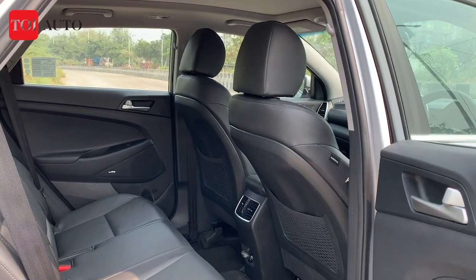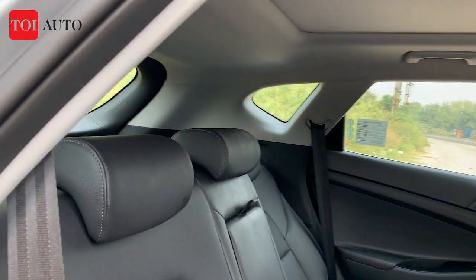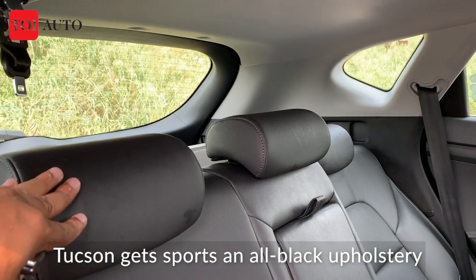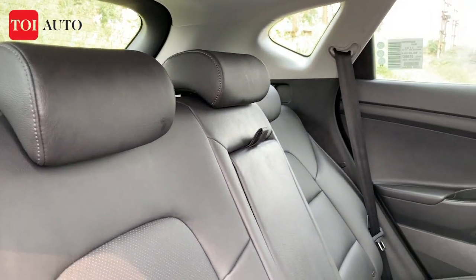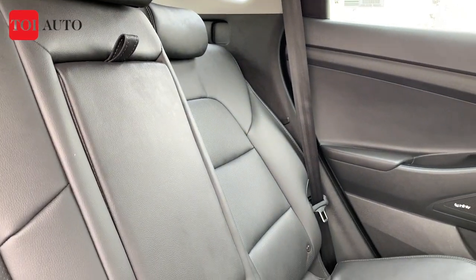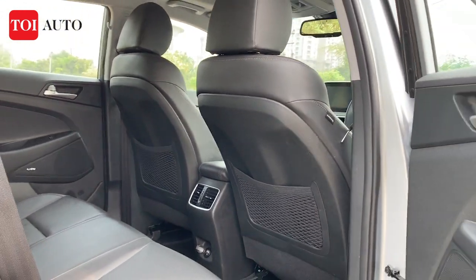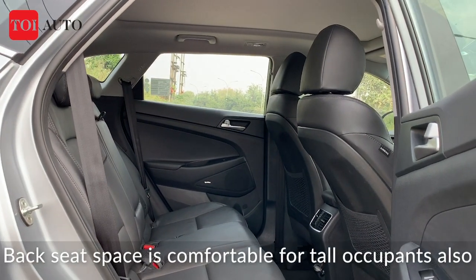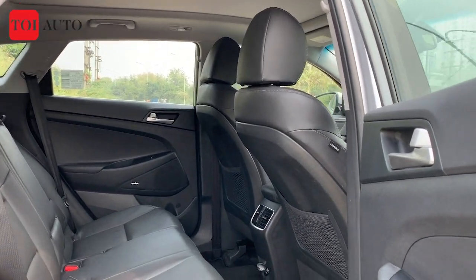So inside the Tucson, the first thing you notice is an all black cabin. In fact, the seat cushioning is excellent. You get 3 headrests, and the incline is also adjustable. You can see right on that side I have pushed it back according to my comfort. The driver's seat was also positioned to my liking, and you could see there's a lot of knee room. Even if you are 5'10" or above, I don't think the headroom or the knee room would be of any crunch.